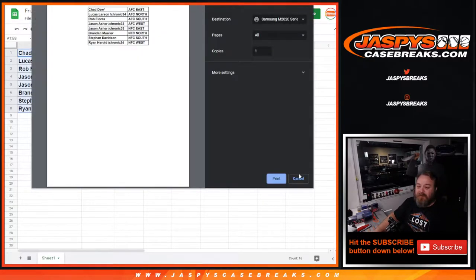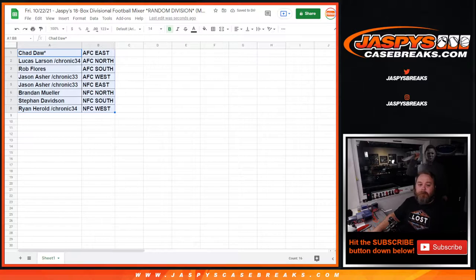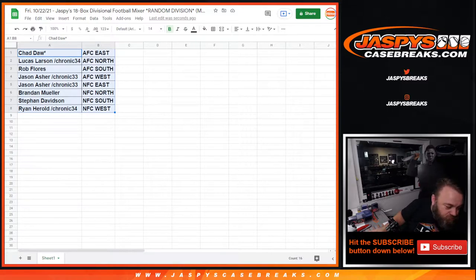Ryan says he likes where he's at. I think that's a good observation, Ryan. Where's our other stamp? Oh, there it is. I thought we lost it.